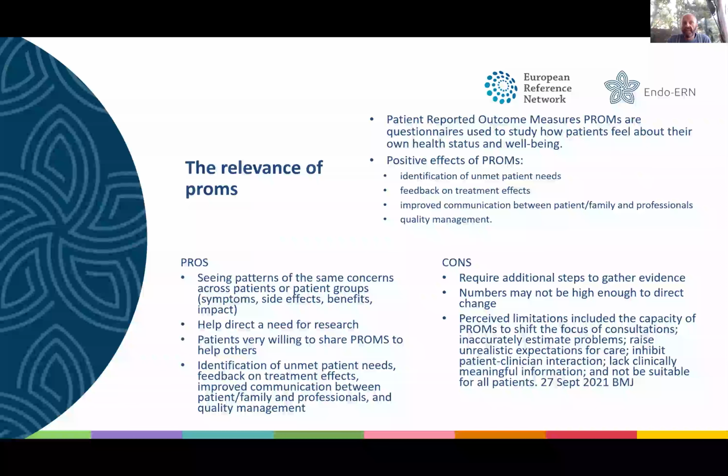Coming back to the poster I talked about at the beginning of the presentation, patient-reported outcomes are questionnaires used to study how patients feel about their own health status. And the positive effects are identifying the unmet needs in patients, providing feedback on treatment effects, improved communication with the patient and family and professionals, and also an instrument for quality management. And looking at the advantages, it's a possibility to see certain patterns and same concerns across the patient groups, because the number of patients is small within one center. Combining those centers can give another view of how patients are doing. It helps direct the need for research. Patients are willing to share the prompts to help others, as said in one of the previous slides.